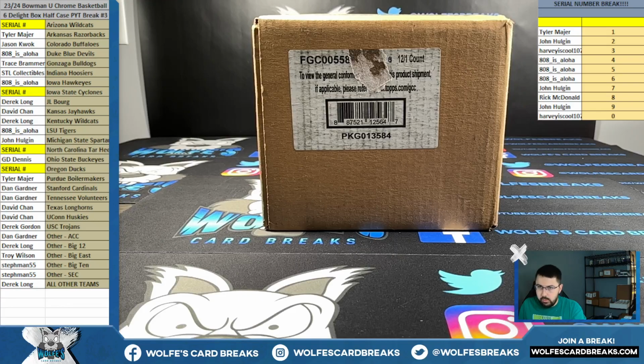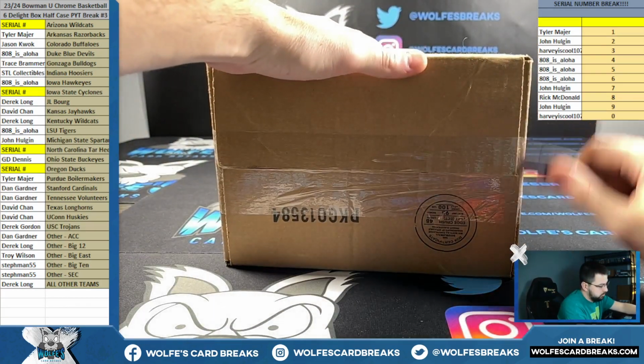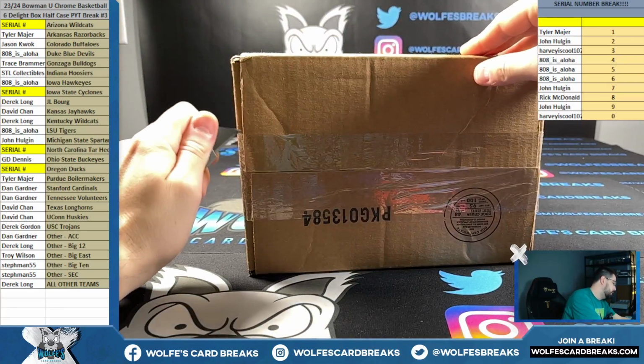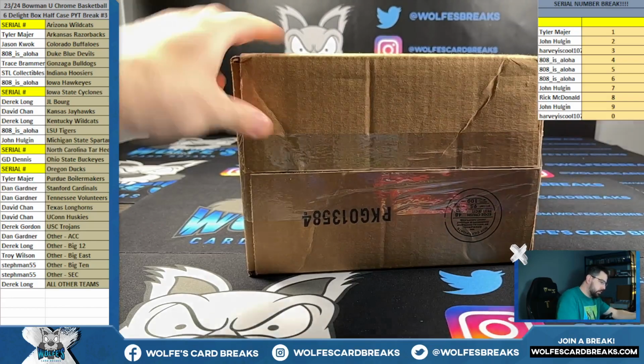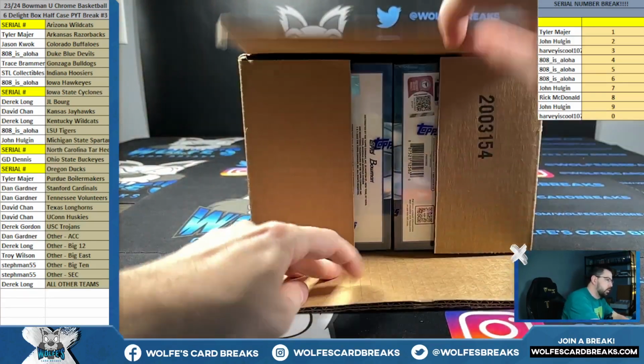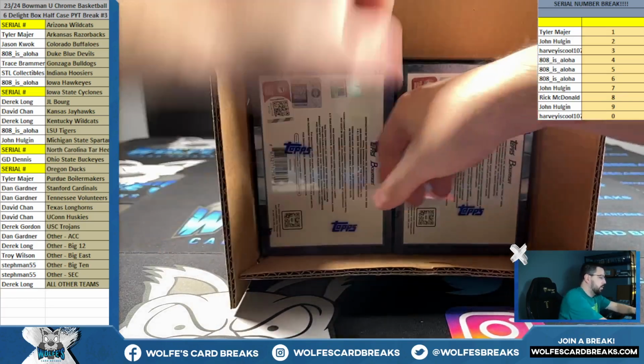Refractor. Here we go, 2023-24 Bowman Chrome University basketball, half a breaker to late case, pick your team number three. Half will be used for this break, the other half, number four, is already full and ready to go as soon as we're done with this first half. All cards will ship, and all cards ship in the hobby as well.